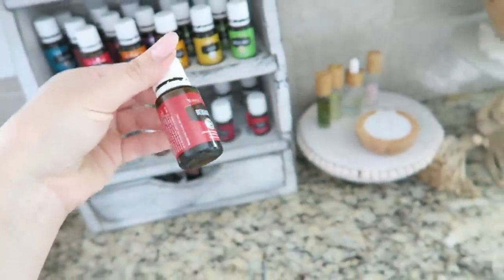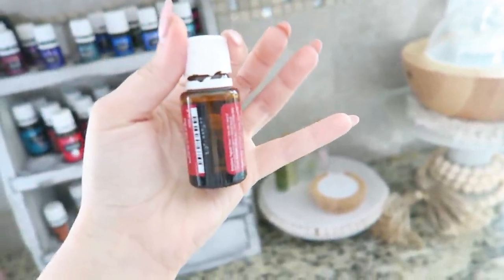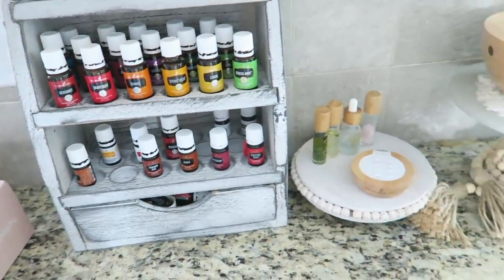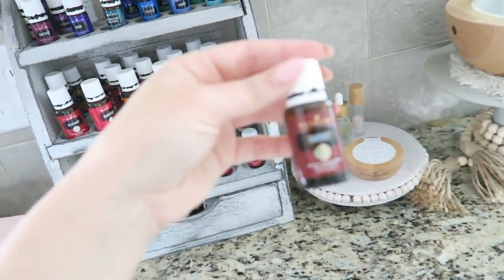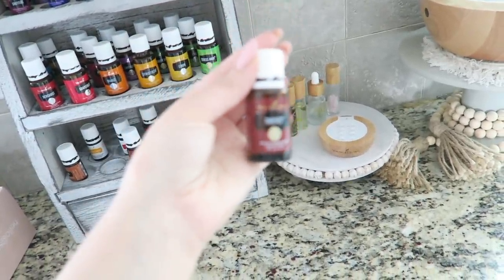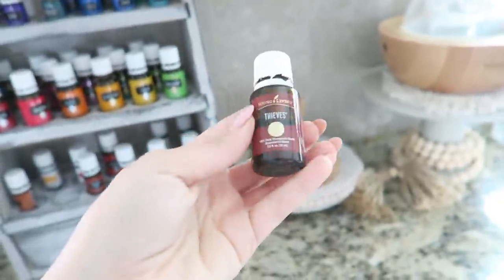I'm obsessed. So this is actually a new bottle, but I did just order another because I use it so much. And Thieves is the staple Young Living oil. I use this. What is up with my camera? I swear, I've dropped this thing so many times. It's just always out of whack.